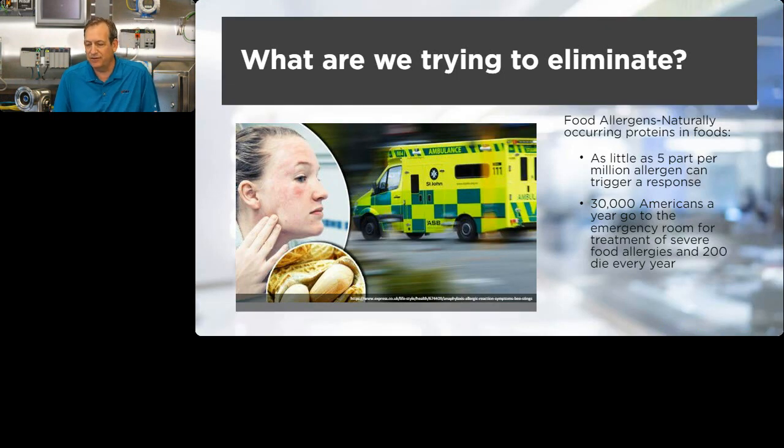Food allergens, which are naturally occurring proteins in foods. Those are another thing that we are trying to get rid of from a hygienic design basis. And particularly in plants where you're running multiple products on the same line, that cross-contamination we need to make sure we're able to get rid of. If you're running a product with nuts and then running a product without nuts, we all know the proliferation of nut allergies in the world today. So we want to make sure we get rid of any type of particle. As little as 5 parts per million of an allergen can trigger a response. So we're not talking about much.